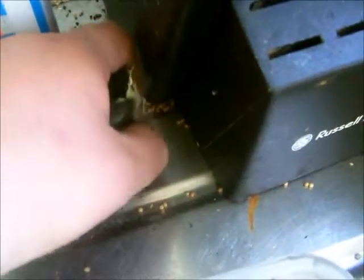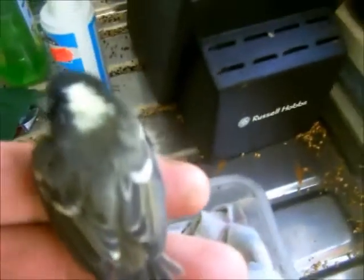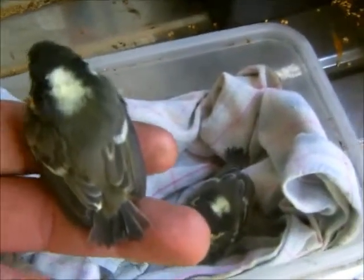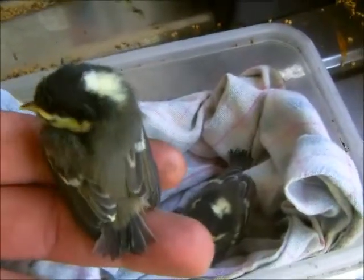I'll put him back down. I found 3 of them. There's another one that's just jumped out. There he is. This one is a little bit older because he can perch. If I can get him to perch, you see? He can perch. They can hop about, but they've yet to do much flying.